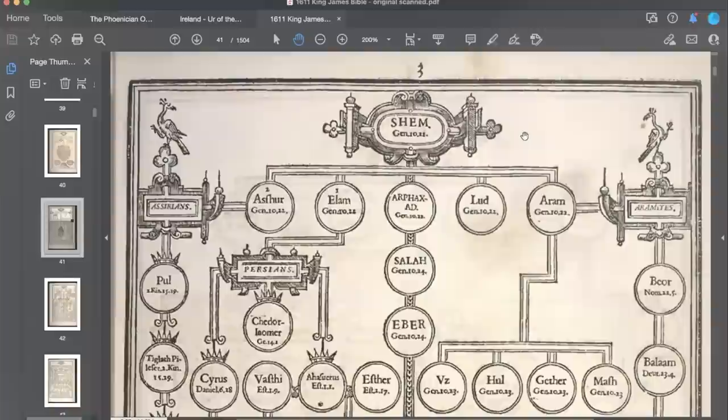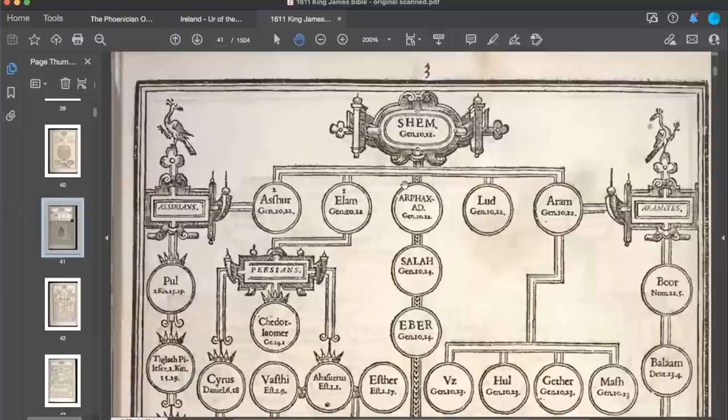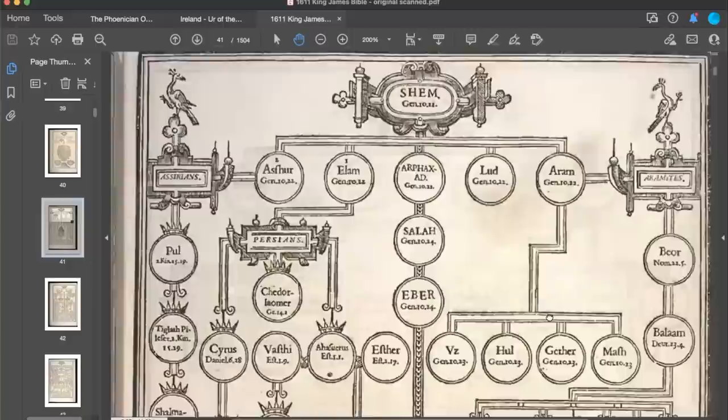All right, so again, we're in the 1611 King James Bible, where they have this genealogical chart of the nations. Pretty good chart. Even tells you where you can find it in the Bible in some of them. So again, sons of Shem, we have Ashur, the progenitor of Assyrians, Elam of the Persians, right? Arphaxad, of Selah we're about to read. Lud, remember Lud, the Lydians, and also London, the founder of London, Lud, Aram, and the Aramites, and we just saw other descendants of Aram.